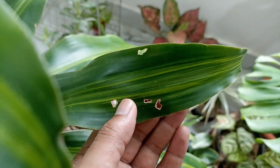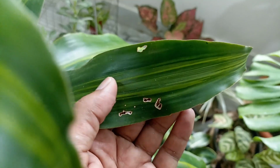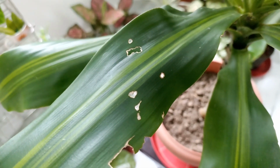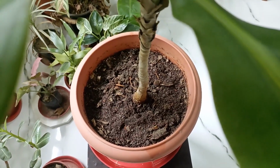Also inspect the plant for signs of pests such as spider mites or aphids, or for fungal infections. So check your plant carefully and you will definitely find the reason why the leaves are turning yellow. Keep all the aspects in mind that I explained in short.